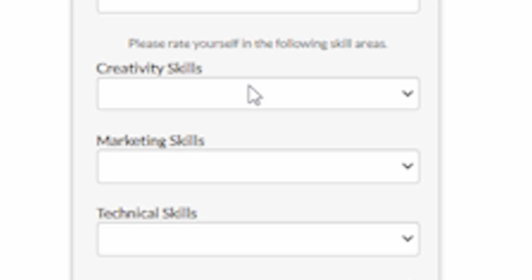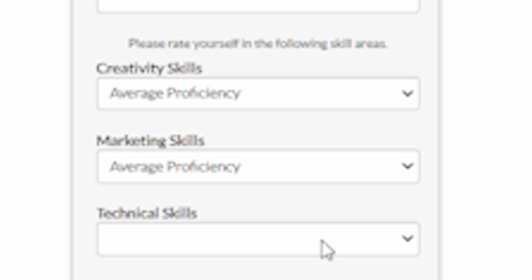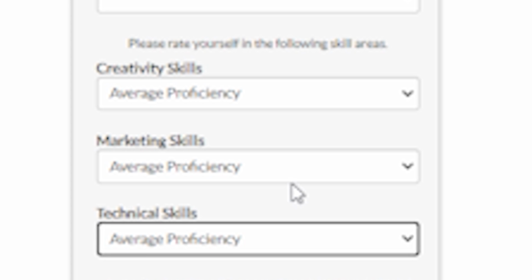And then you will need to rate yourself in the following skill areas. So you'll need to select creativity skills, marketing skills, and technical skills. Now this is really optional, but I recommend you select something like average proficiency or above average proficiency, regardless of what your skills actually are. But this is going to give you higher chances of making more money. So I would select average proficiency, and once again, average proficiency.